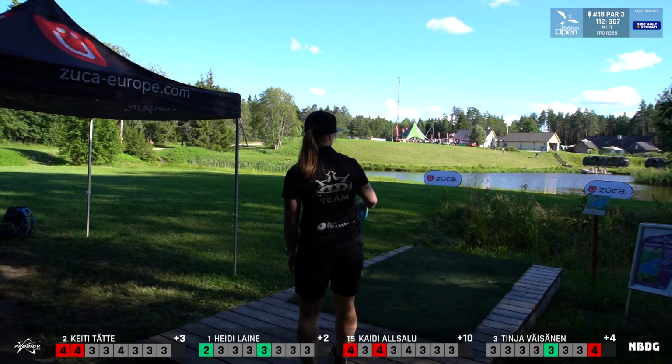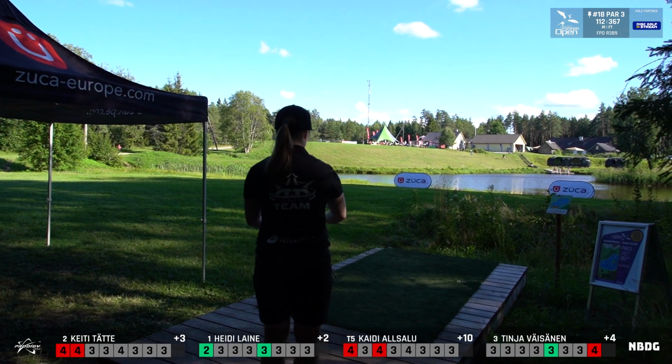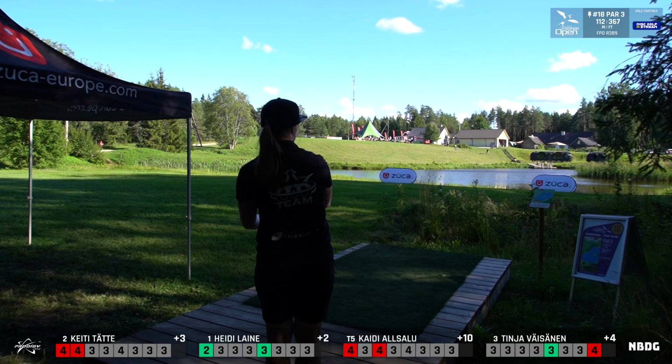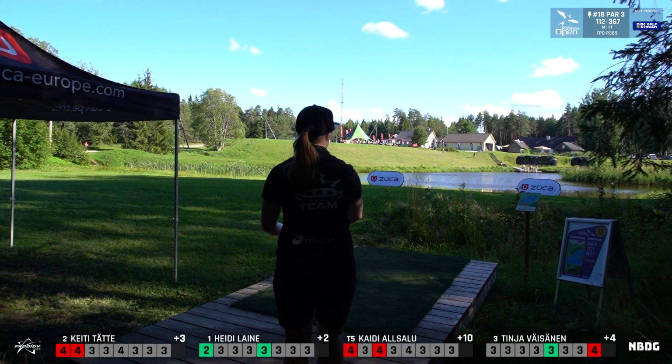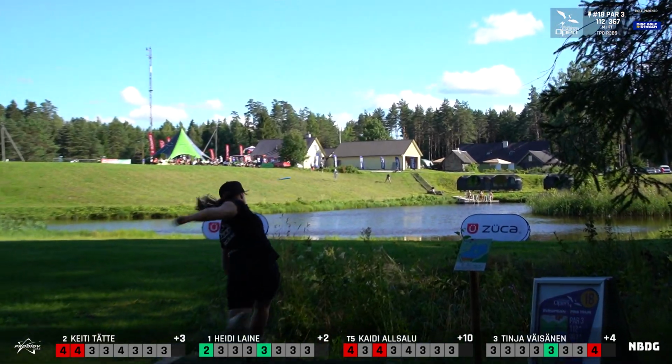So Heidi's up one. She could really close things out with a birdie here. Or she could play it a little more safe and put that pressure back on Keiti to birdie.